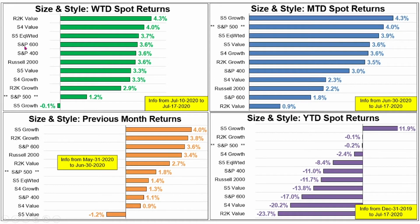Let's look at some of the evidence to see whether or not smalls might be of interest going forward. Let's jump right into the charts here. We're going to start with the most recent weekly returns. So the S&P 600 index and the Russell 2000 index are the two most popular small cap U.S. indices, the 600 and the Russell 2000. And of course the 400 is the mid cap index.